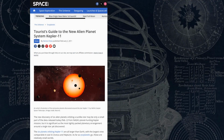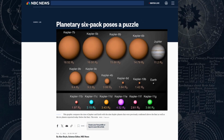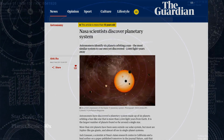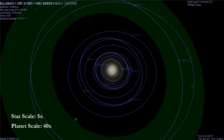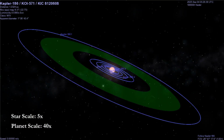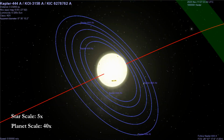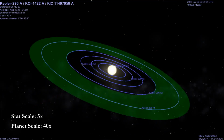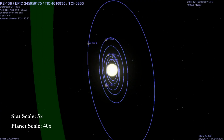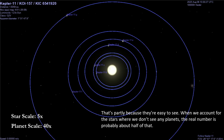Kepler 11 was a big deal when it was first discovered. We'd never imagined anything like it before. But in the years since, we've just kept discovering more and more solar systems that look a lot like it. In fact, out of the 300 or so solar systems we've discovered with at least 3 planets, 3/4 of them look roughly like Kepler 11, with planets bigger than Earth, all about the same size, and very close together.